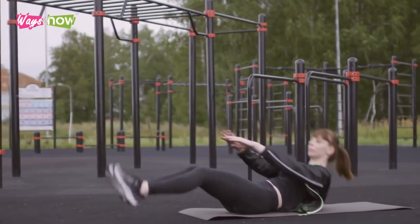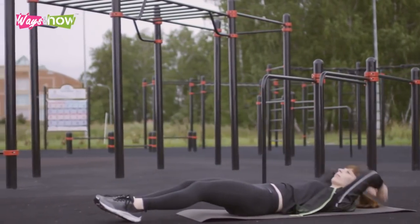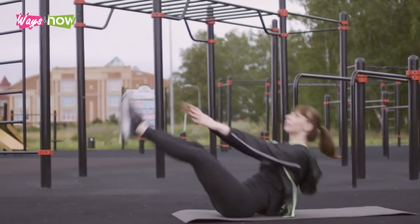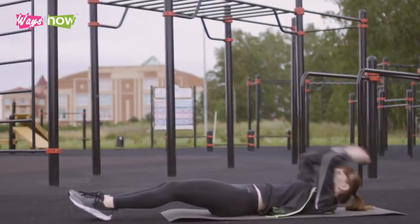Start by doing 5 V-Ups and add 1 rep per day. At the end of 15 days, you should already be doing at least 25 V-Ups per workout.